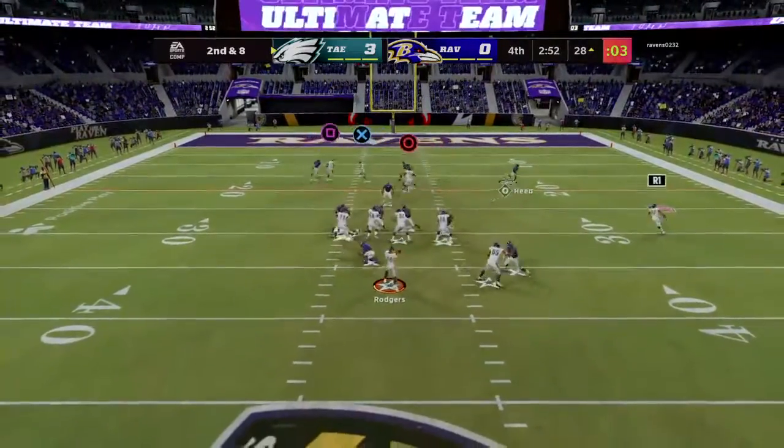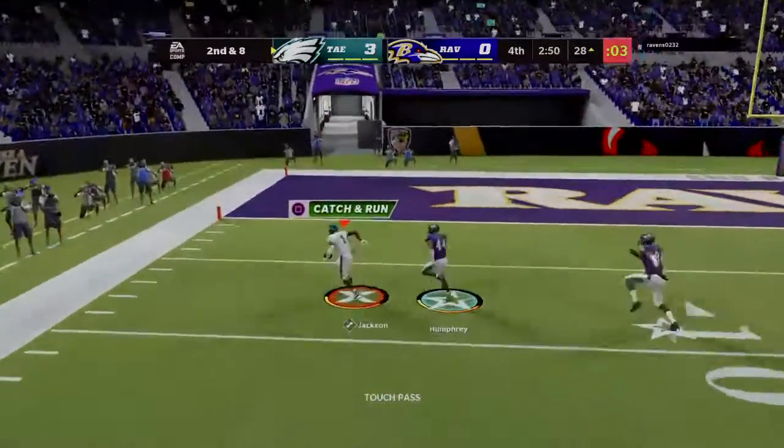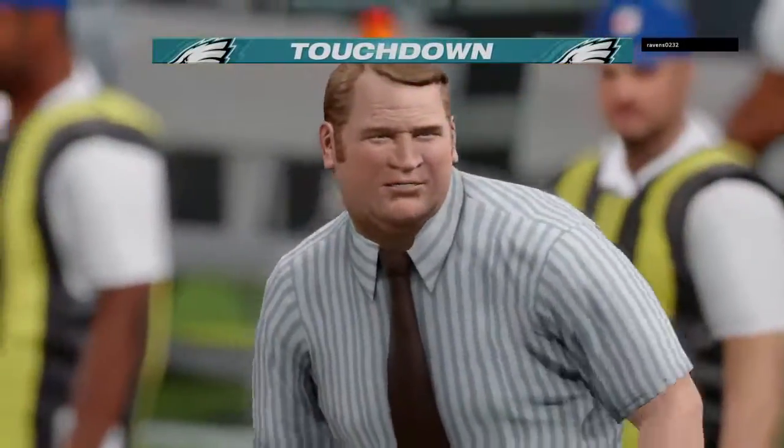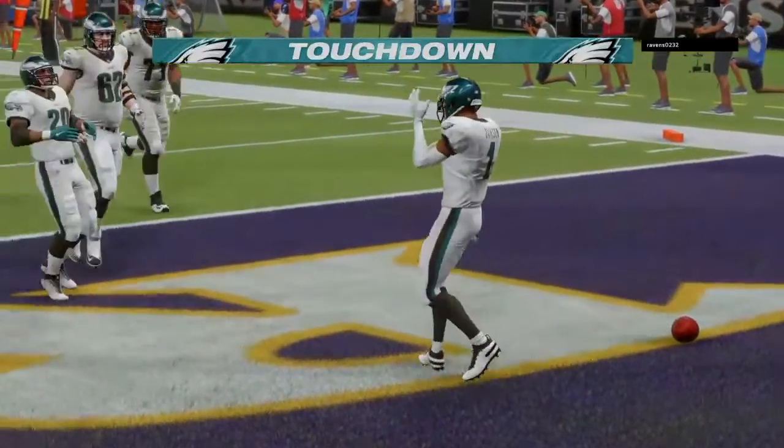Shotgun now for Rodgers. Wide open receiver complete. Touchdown, Eagles. Deshaun Jackson.